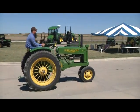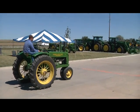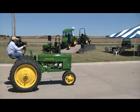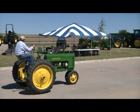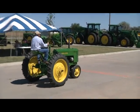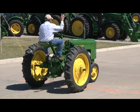Natoma, Kansas, 1937 John Deere A. Here comes a nice looking tractor, a 1941 John Deere. It's an H model, ladies and gentlemen, from Eldon Zimbelman all the way from St. Francis, Kansas. Thank you for coming.